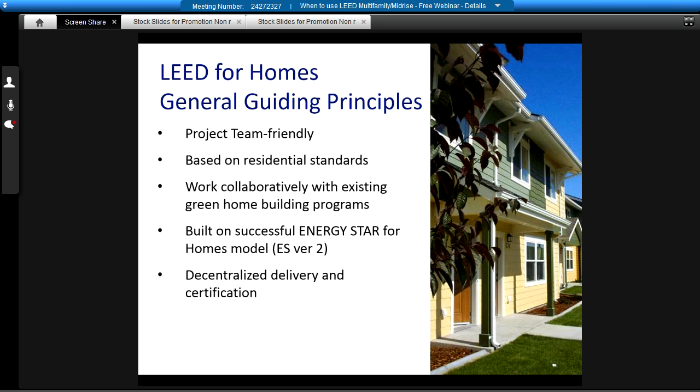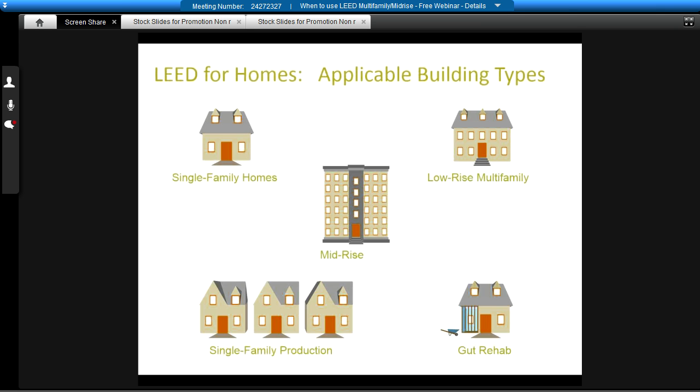And so USGBC developed a LEED for Homes program, which, despite the name Homes, is applicable to both single-family and multifamily types of projects. It's designed to be more project team friendly, integrating with existing standards in the residential market, for example Energy Star for Homes or Energy Star Multifamily High-Rise. And one of the other nice things is that there's a decentralized delivery and certification model where you work with folks such as green raters on the ground in the field to verify many of the measures as built with a site visit and performance testing. So it's a little bit different. We'll talk a little bit more about that in a bit.